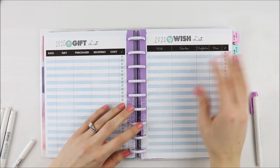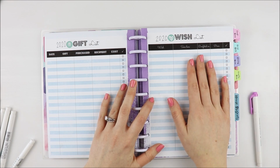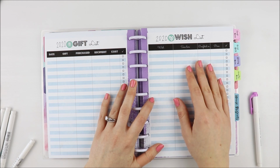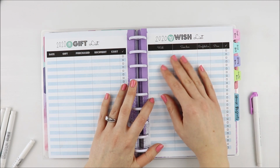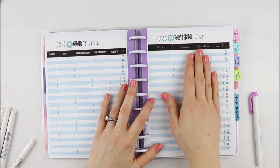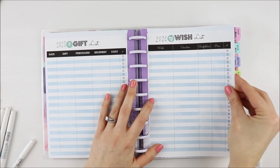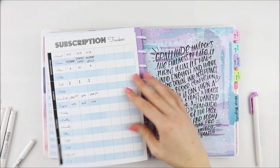The wish list is my way of preventing myself from making impulse purchases. Maybe there are some planner stickers on Etsy that I really want to buy, so instead of just buying them, I'll add them to this wish list. This will give me time to think about whether or not I should actually be buying that item, which for me usually that answer is no, or it will give me a goal to work towards saving up for.